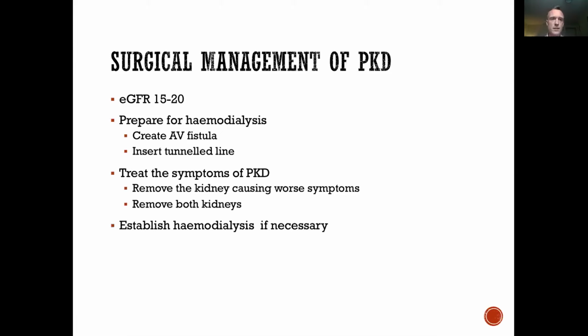So let's say that your function was between 15 and 20% at the top. We then made a fistula for you just in case, and we then removed your left kidney. We then monitor your function in the days following the operation to see whether you do need hemodialysis or not. Now, you might think that you would lose exactly 50% of your function, but of course, because this is biology, it's never quite as straightforward as that.